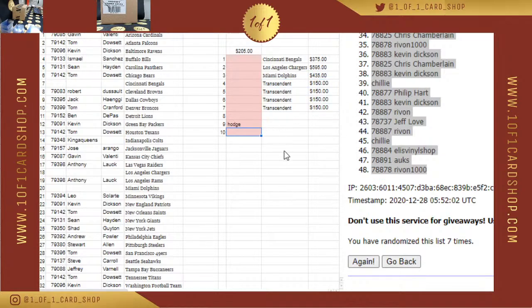Hodge, you're in. So 205 a spot, top 7 win. 1 through 3 get a big team. Yep, half caser goes tonight. 1 through 3 get a big team. The other 4 get Transcendent spots.